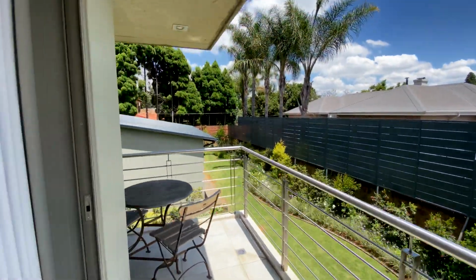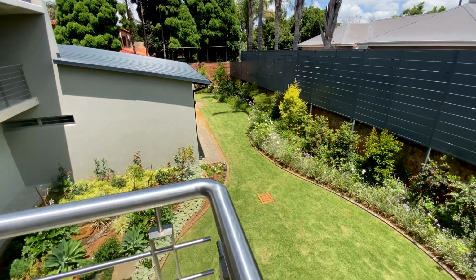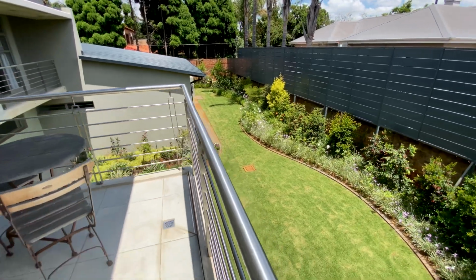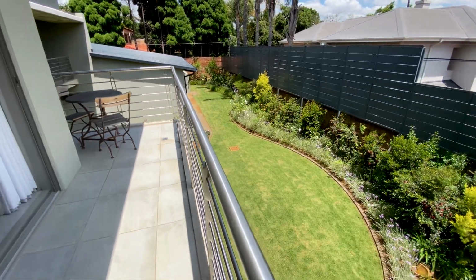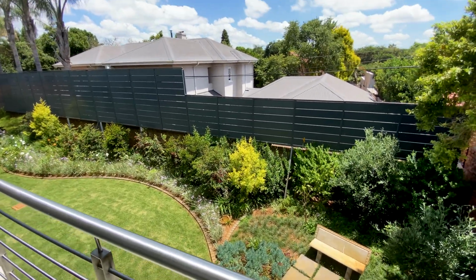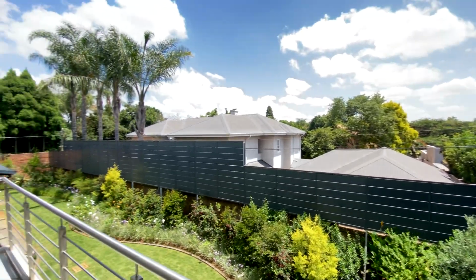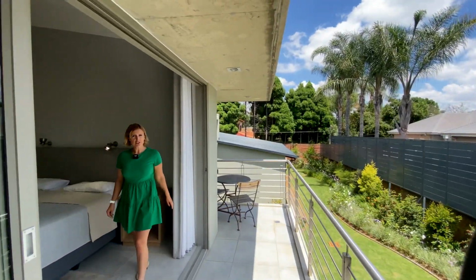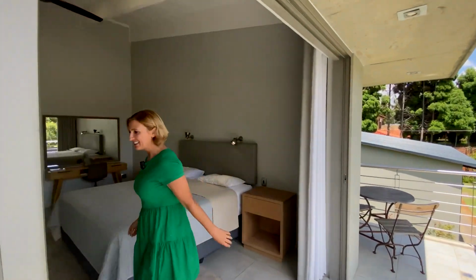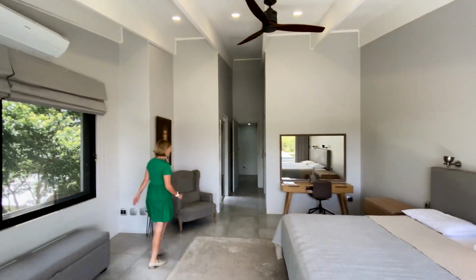They have built in and they've installed the curtains here and the blinds in line with the entire look. Very nice big balcony and really amazing private view of the city. And bearing in mind how much Pretoria has grown of late, to see such massive trees, you just know that this area is really special.